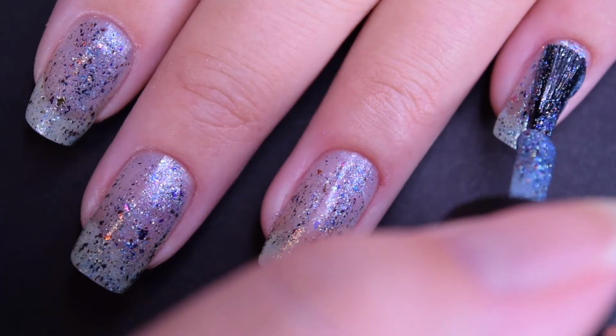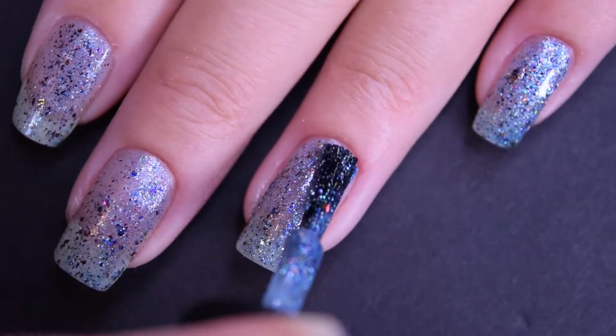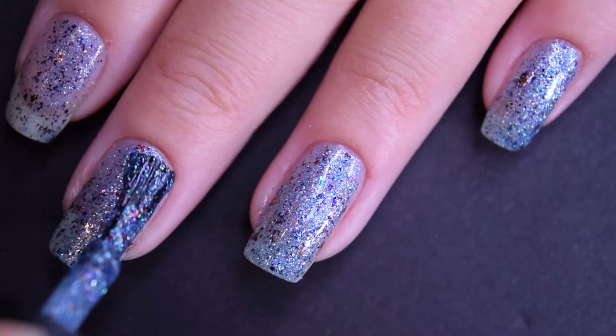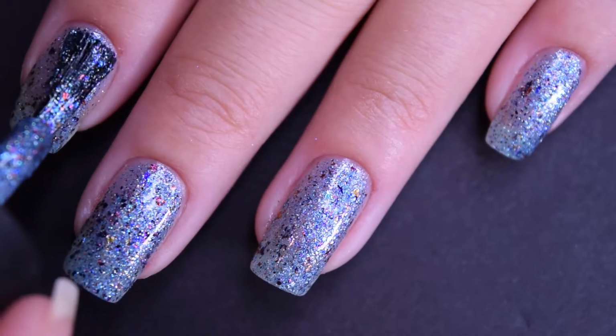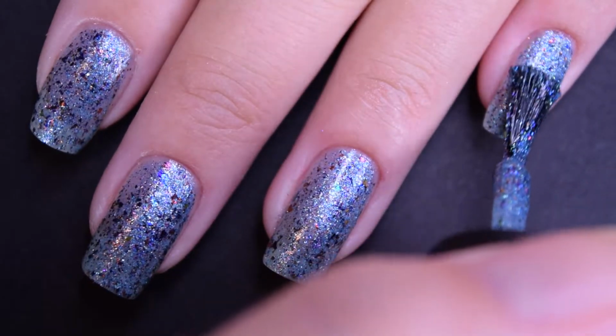So here is the second coat, and I can still see my nail line here after 2 coats, so I am going to go in for 3. These glitters, or these flakies rather, don't stick to your nail like the previous polish did, the Mauve-lously Pampered did, but it will kind of make a mess. They're small, they get everywhere.